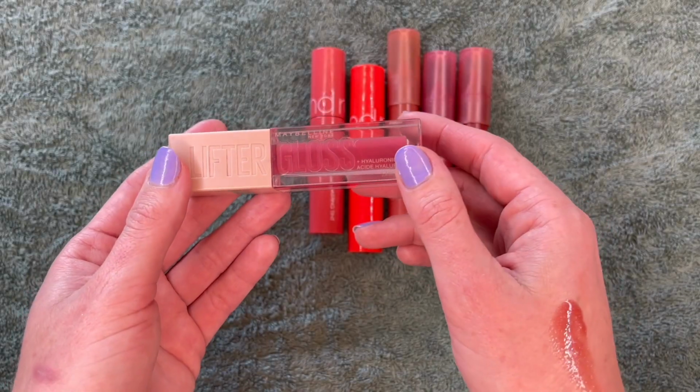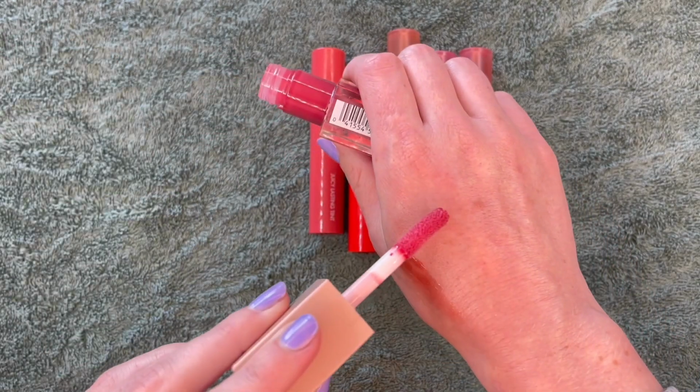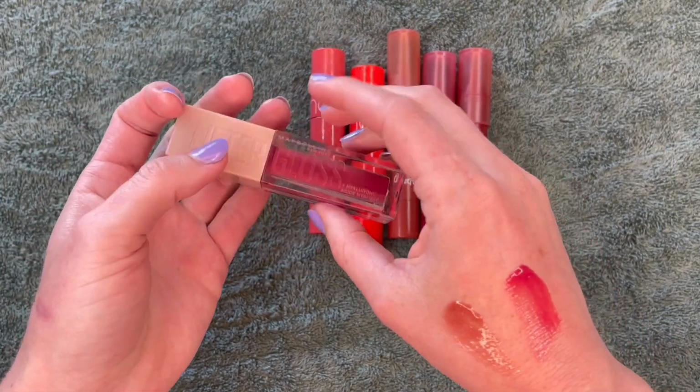The Maybelline Lifter Gloss in Heat is also probably my favorite color of all time. This shade is just everything I've ever wanted in a lip color.